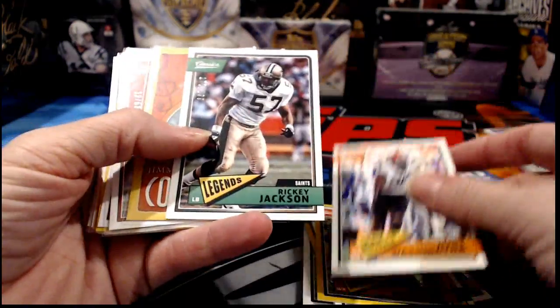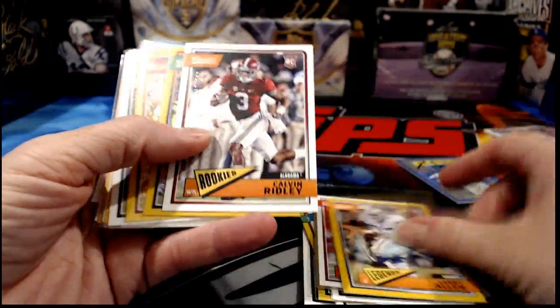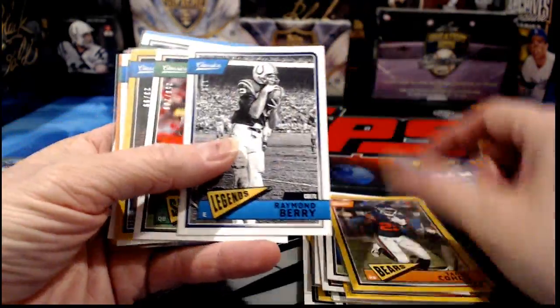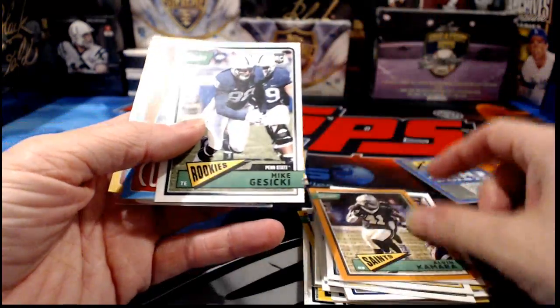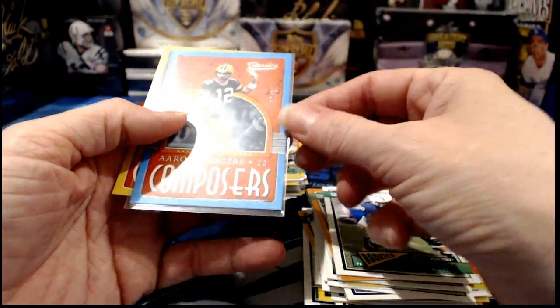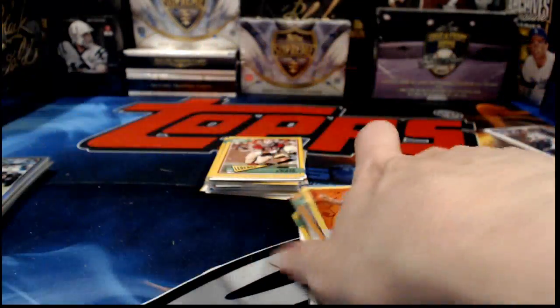So that is most of what we found. There's another blank, but most of them are timeless tributes or red backs, the occasional blank back jumping in there as well. This is to 25, timeless tributes with the orange background. That is numbered to 10 with the blue background. That is also to 99.